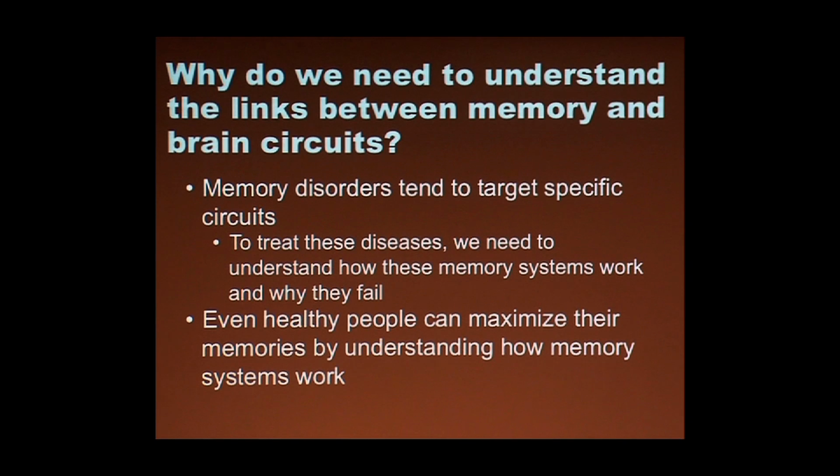Why is this important? Why do we need to understand the links between memory and brain circuits? Well, memory disorders tend to target specific circuits. And so to treat these diseases, we need to understand how these memory systems work and why they fail. Also, even healthy people can benefit from these understandings. They can maximize their memories by understanding how memory systems work.